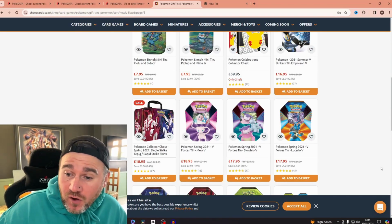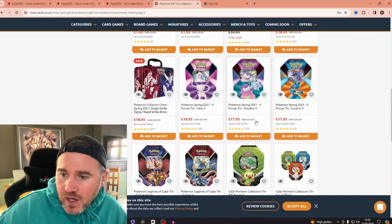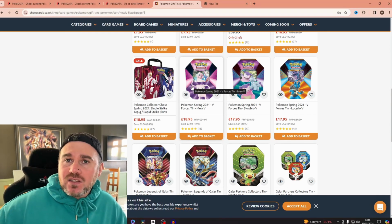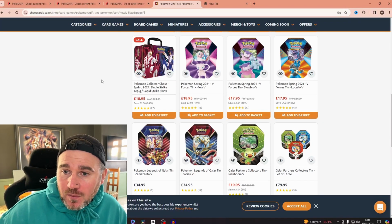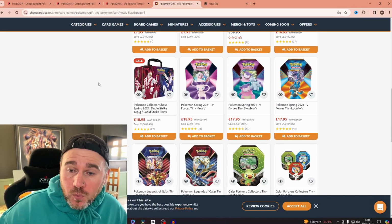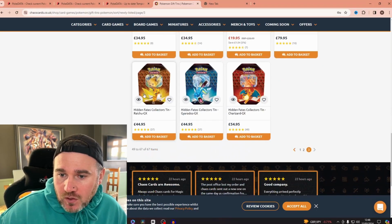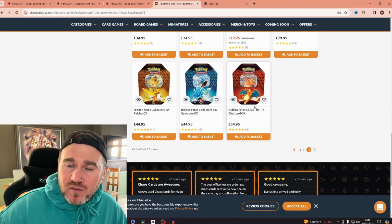This tin's also from Spring 2021. The Lucario, the Slowbro, and the Mew as well. They are a bit cheaper. Again, they could go up in price because the packs are inside, and a lot of Sword and Shield is now coming out of rotation. So with Chilling Reign, Evolving Skies, Brilliant Stars, it's all creeping up in price, guys. So, the Zacian and Zamazenta tins, 34 quid. Not too shabby. And the Charizard, Gyarados, and Raichu, $44.95. The Charizard one was obviously going to be more expensive at $54.95.